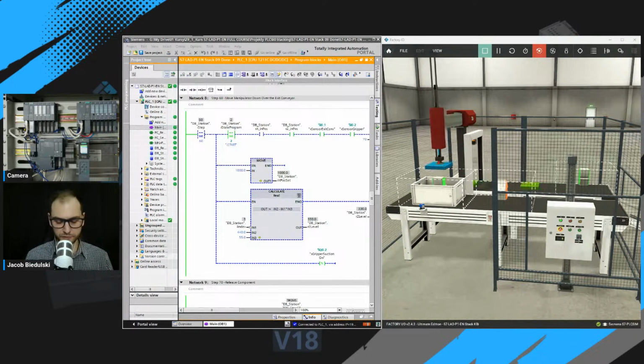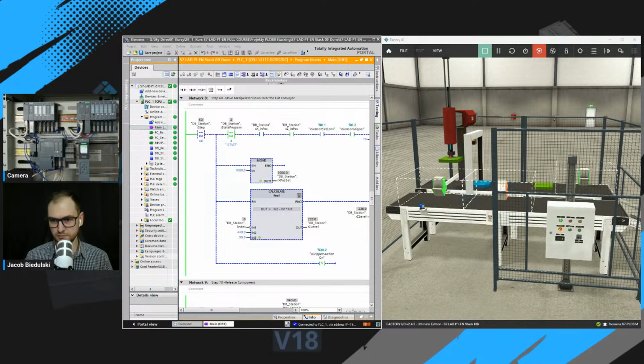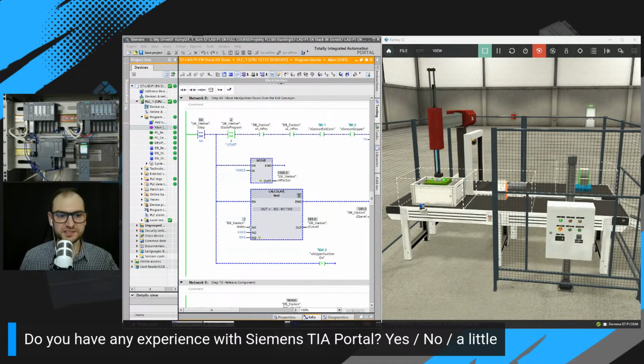I have another question for you. Do you have any experience, please write on the chat if you have any experience with Siemens TIA Portal. You can write yes, no, or a little.